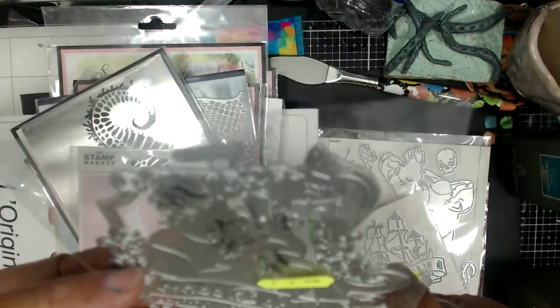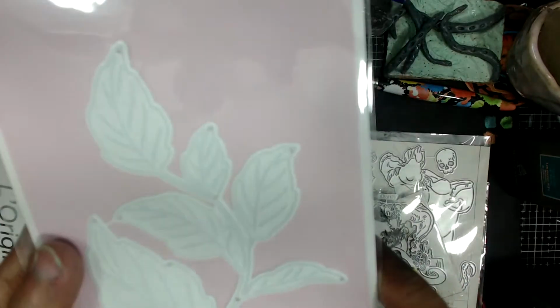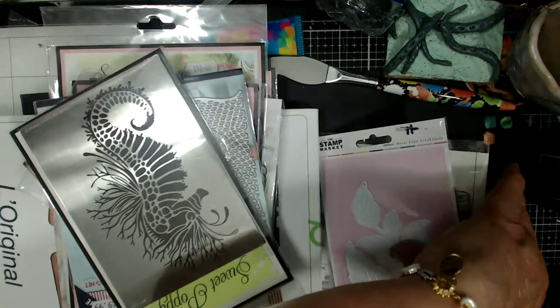It's so cute. And then I love this one with leaves. This one was a pretty one. I like getting those.